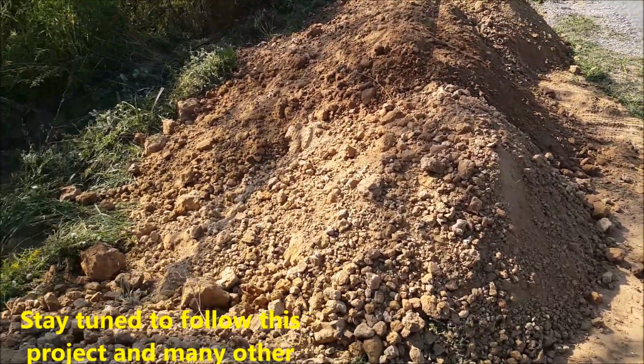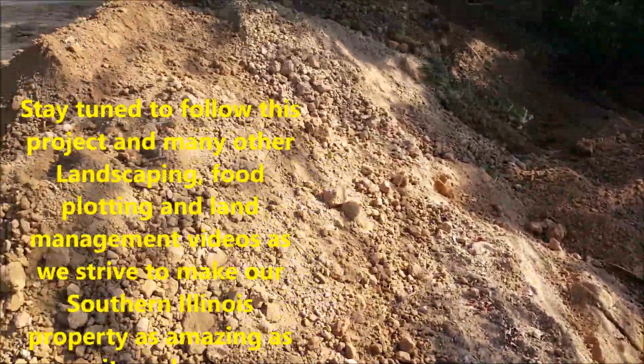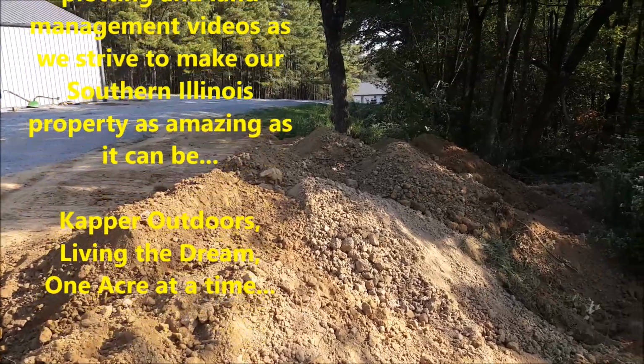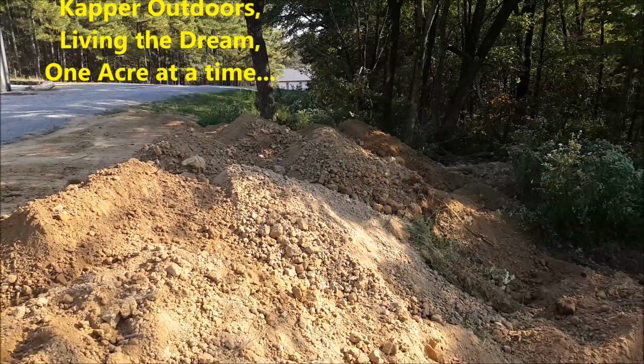1, 2, 3, 4. Well, Mike says we got 13 loads. I think it was more than that, but 5-minute trip with the dump truck from back to the front, 5 minutes each round. Progress.